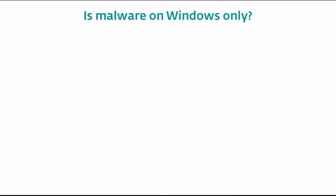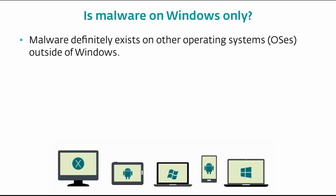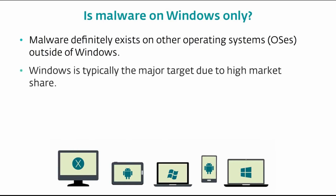Does malware target only the Windows operating system? This is probably the most common question we get asked. Malware definitely exists on other operating systems outside of Windows. However, Windows is typically the main target because it has the highest market share. And malware authors want a large penetration rate. They want to infect as many systems as possible. So that means deploying malware designed for Windows because of its broad market share. They don't have to do as much work in order to take over as many computers as possible.